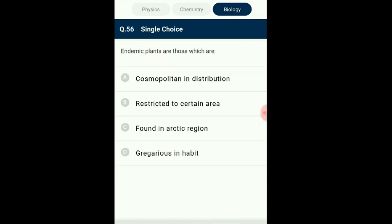Question number 56. Endemic plants are those which are species restricted to a small area. It is estimated that 18% of plants in India are endemic and found nowhere else in the world. So the answer for this question is option B, restricted to certain area.